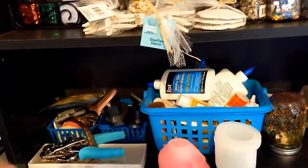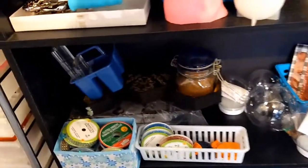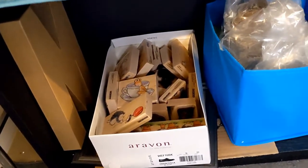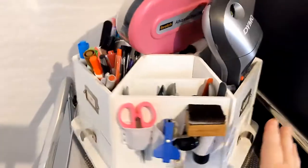But, you know, glitters and things to put in resin, that kind of stuff. Glues, ribbons, punches, flowers, stuff like that. Same with down there. Ribbons, stuff to alter, that kind of stuff. And then down here, some wood blocks that I will never, ever, ever stamp, but they are there. I'm sure they'll go eventually.